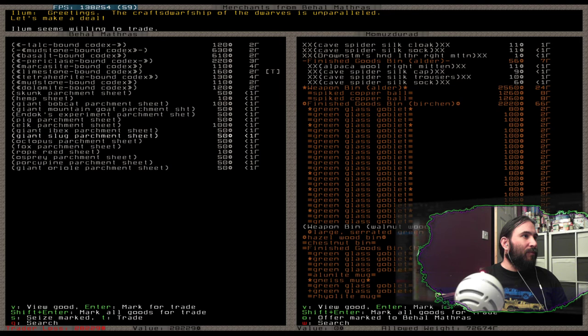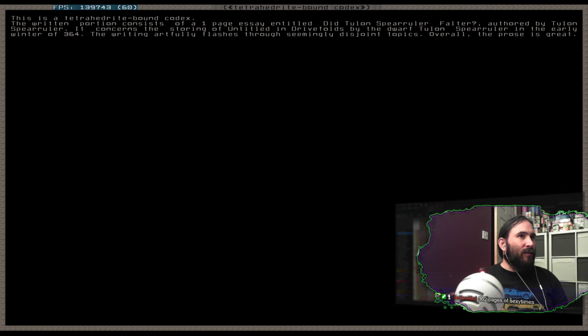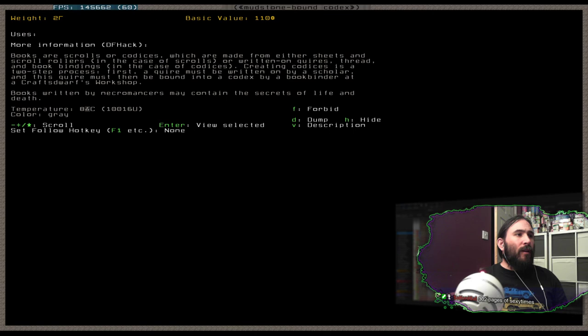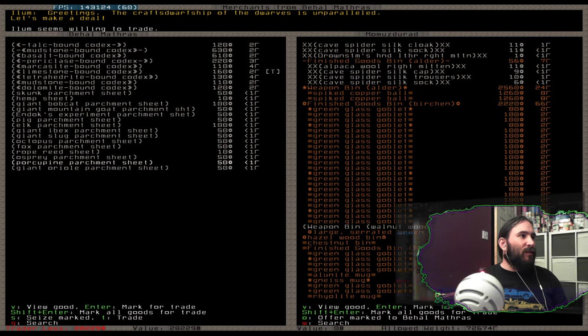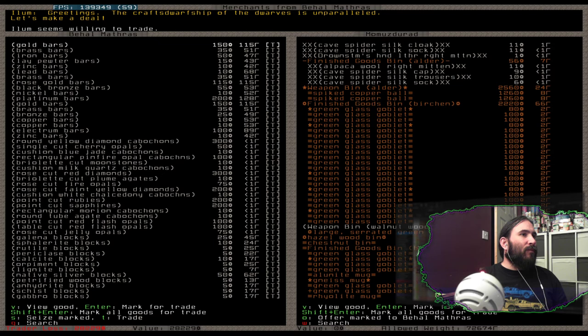Is there anything interesting in the tetrahedrite bound codex? No, not interesting. What about this one? Mudstone? Nope. Elf bullshit. Nope. Skunk parchment sheet? Oh, I see. I thought they were just talking about Rizzlers for a second, but no, it's a parchment sheet made from the skin of a skunk. Makes sense when you think about it.